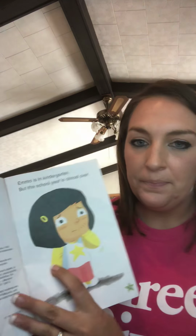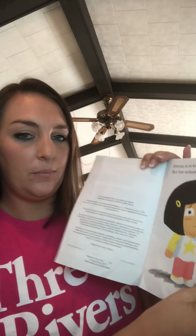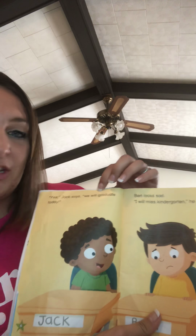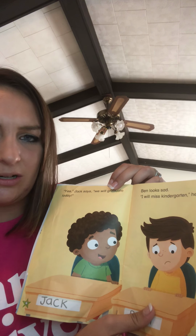Time to Graduate. Emma is in kindergarten, but the school year is almost over. Good morning, class, Miss Green says. I cannot believe today is our last day in kindergarten, Emma tells her friends. Yes, Jack says, we will graduate today. Ben looks sad. I will miss kindergarten, he says.